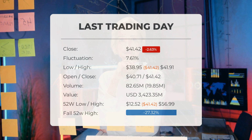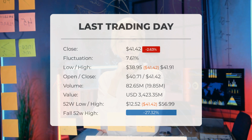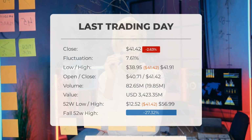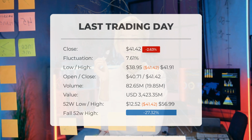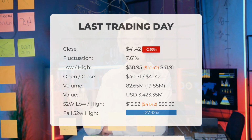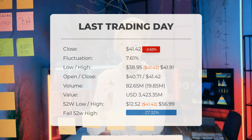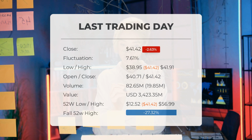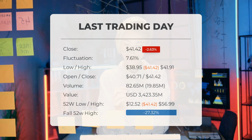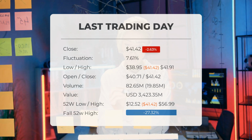Throughout the last trading day, the ETF's value fluctuated by 7.61%, ranging from a low of $38.95 to a high of $41.91. Over the past 10 days, the price has declined in 7 instances, resulting in a total decrease of -11.57%. Trading volume rose by 20 million shares on the previous day, despite declining prices. This could indicate a potential increase in risk over the next few days. A total of 83 million shares exchanged hands, amounting to around $3.42 billion in transactions.